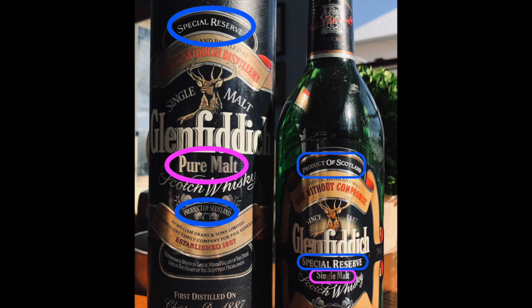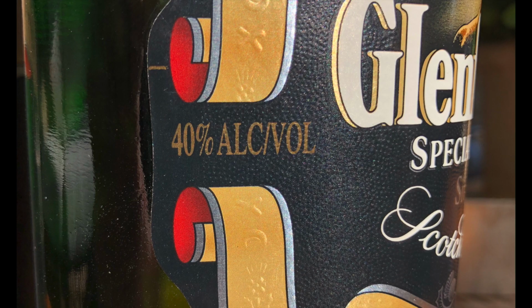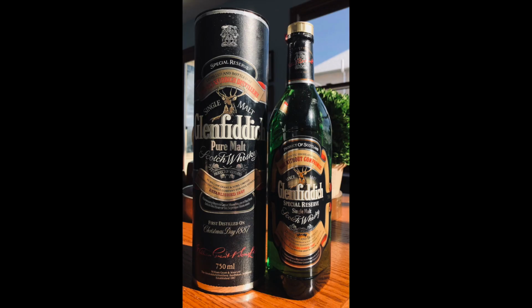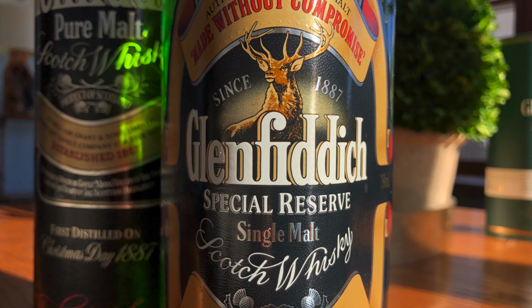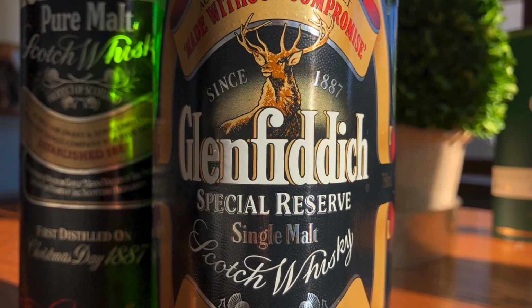It appears to be a point in time when the range was shifting names and designs, and the tubes and the bottles were caught in the middle. It doesn't really mean anything in the long term, it's just a curiosity. The Special Reserve measures its liquid volume in milliliters, it measures its alcohol in percentage rather than proof, and it has a UPC code and a government warning on the back. This means the bottle is from 1990 or later. By 1998, Glenfiddich Special Reserve had a 12-year-old age statement worldwide, so this bottle is from before 1998.